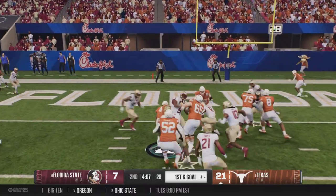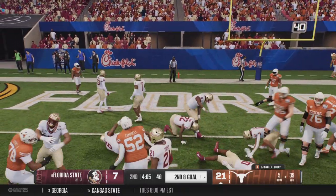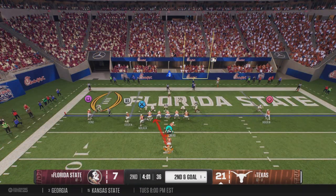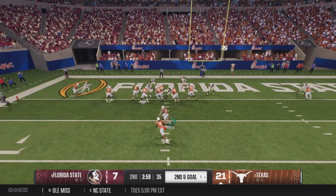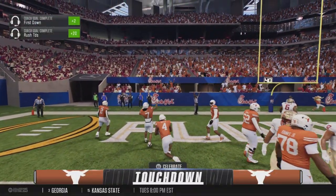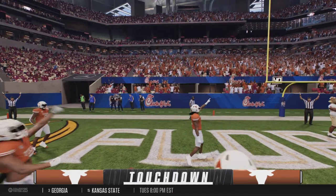They'll try to run it in on first and goal. Couldn't quite get in, but they're knocking on the door at the 1. Second down and goal. On the ground, trying to punch it in for the score. And he takes it in for the score. Touchdown, Longhorns.